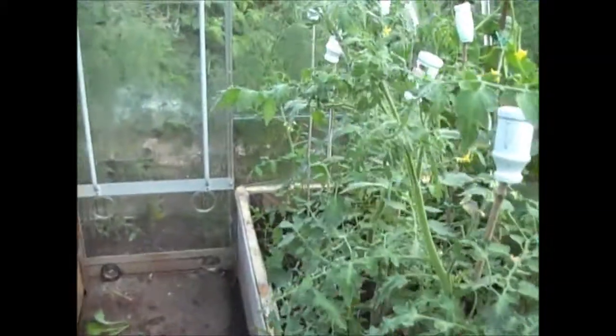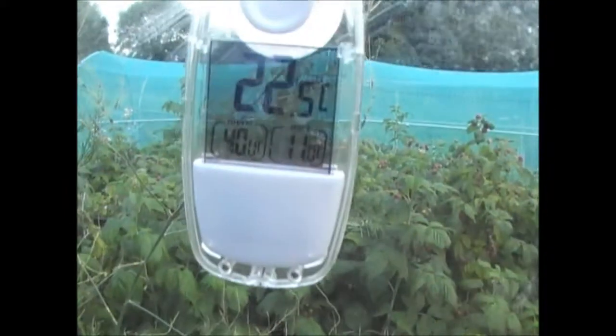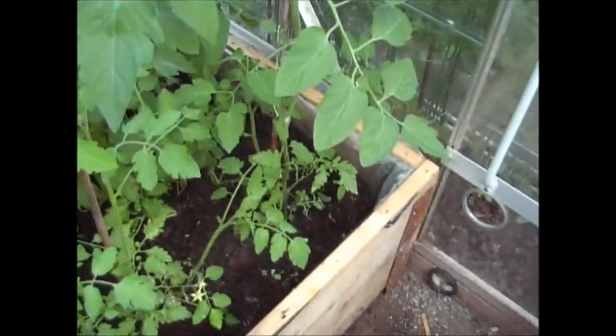So, as we're in the greenhouse, I'll start in the greenhouse. As you can see, today it's been 40 degrees in the greenhouse with all the windows open and the door open and everything. It's been absolutely sweltering today.